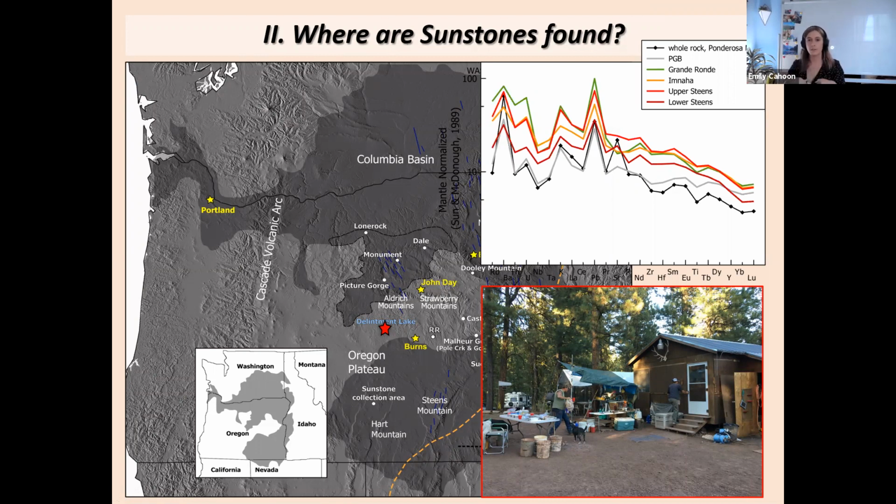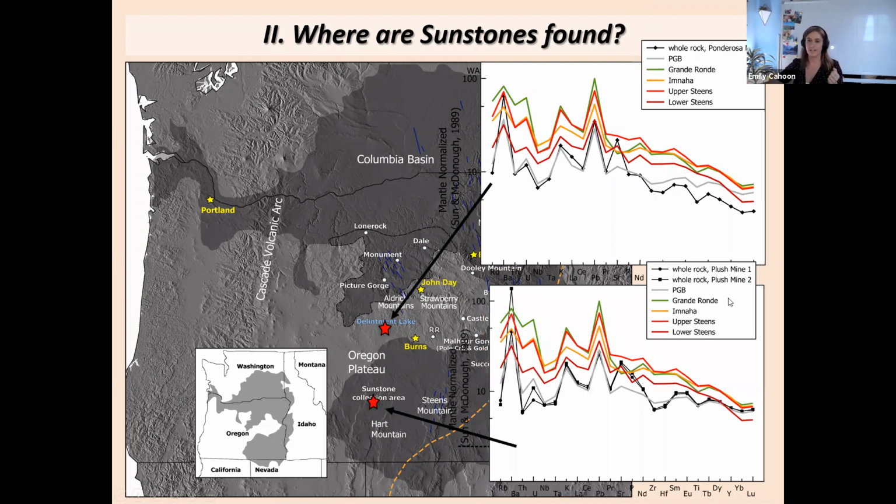So what does that mean for the Plush area mines? Sure enough, it took me another 3 years to get around to doing this. What I found was that, from 2 different Plush area mines, the whole rock overlaid much closer to Picture Gorge than to Steen's. And this is pretty wild because any piece of literature on the area will say, oh, sunstones are part of the Steen's basalt. But there had never been any geochemical analysis to prove that. It was mostly assumed because Plush is pretty close to Steen's. So you can understand where that assumption came from, but it's pretty wild now to see that the basalts that host sunstones are actually part of the Picture Gorge.